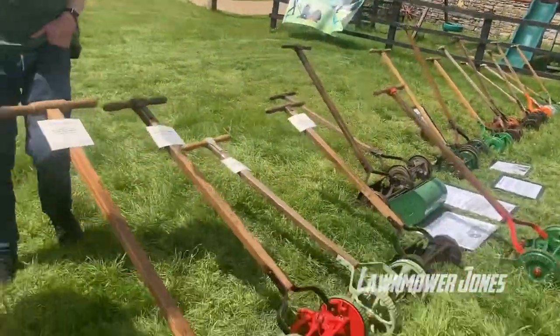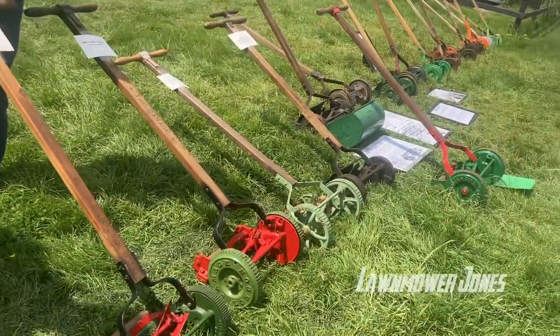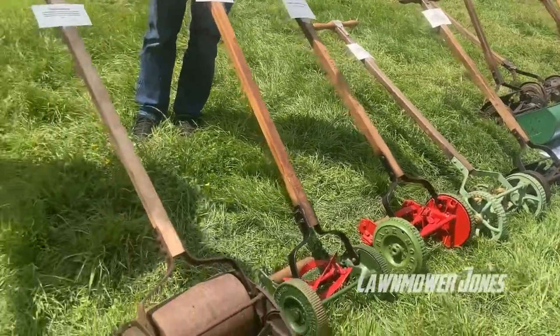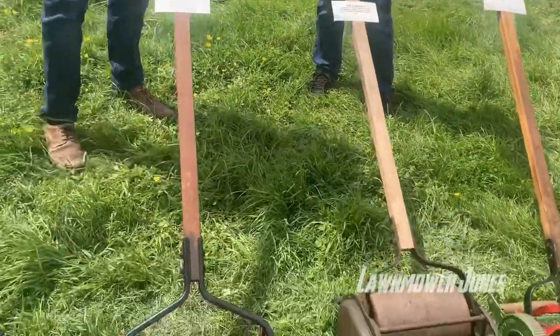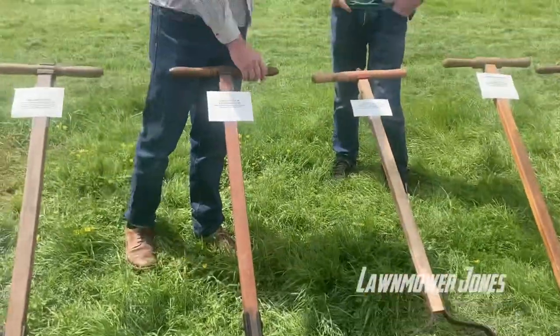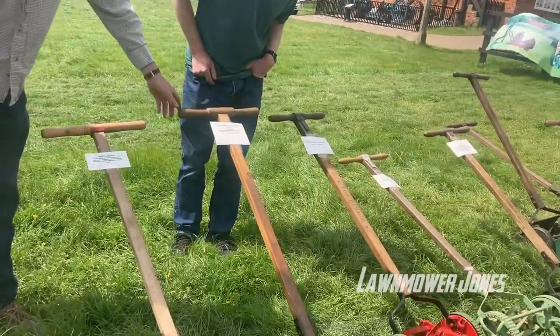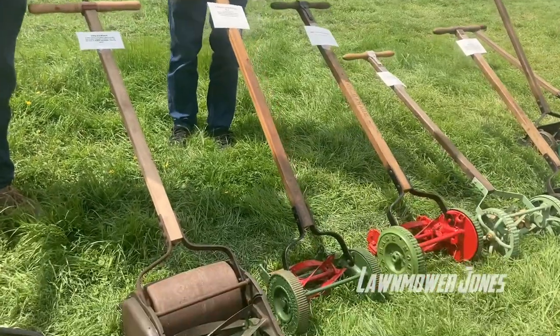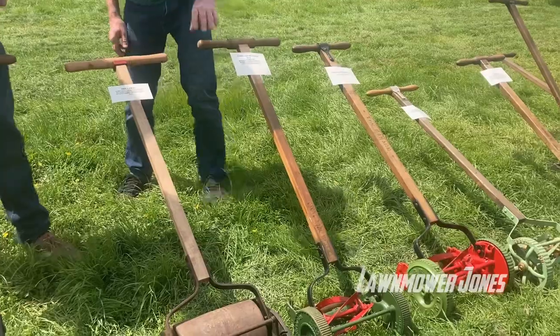Made by a variety of manufacturers and sold by Gamages. Ah, Gamages, they're catalogue people, aren't they? Well, they're a store in Holborn, in London. And this, along with its identical twin up there, is one of the earliest known Qualcasts. It looks like it, but it's actually a Qualcast Model B.